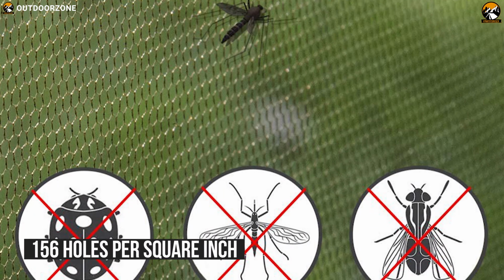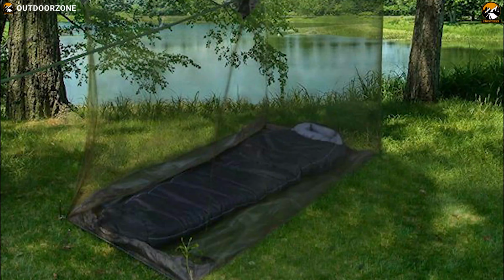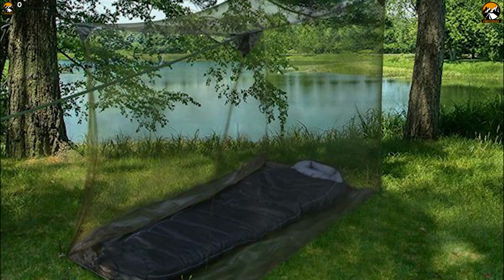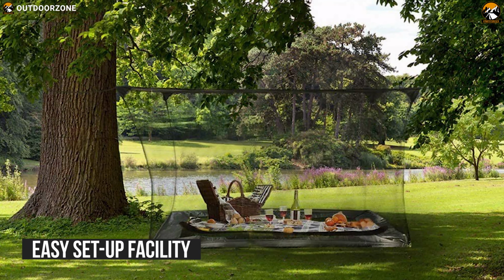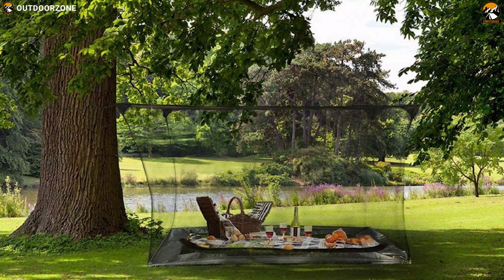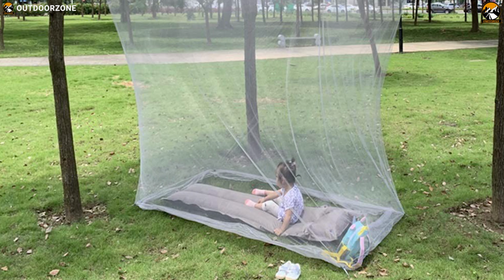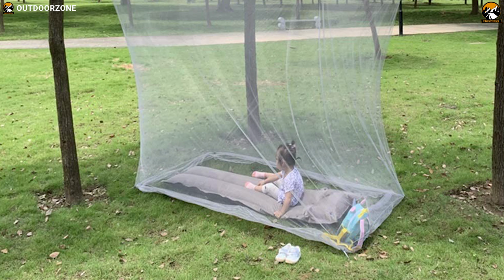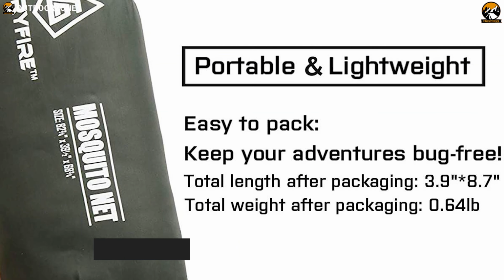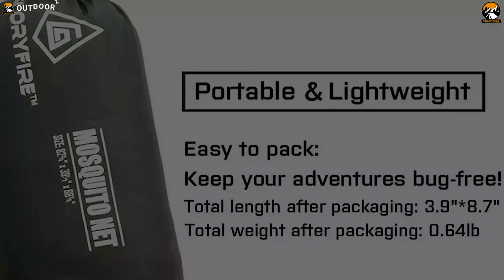It offers 156 holes per square inch that keep all the mosquitoes and bugs from getting inside the net so that you can spend a precious moment without any disturbance. With easy setup, you can quickly tie up the mosquito net with trees and you'll get enough living area at your campsite. Besides, the bottom part placed under your sleeping mat can better prevent insects from sneaking in from underneath. Weighing at around 11.2 ounces, it has a pretty pouch where you can store it in mere seconds so you can carry it on your next adventure.